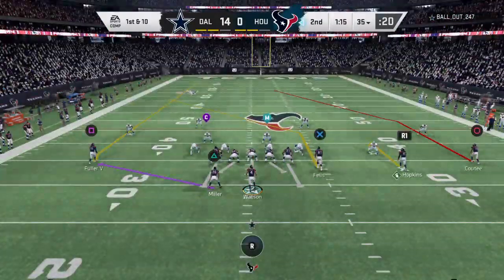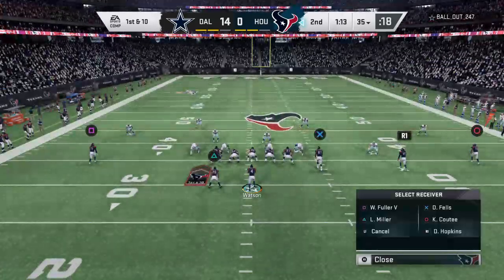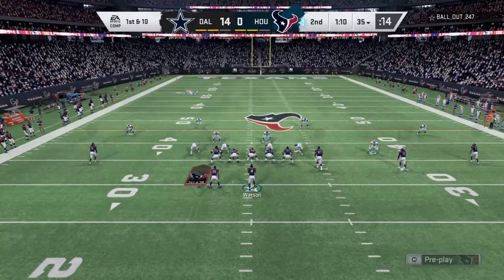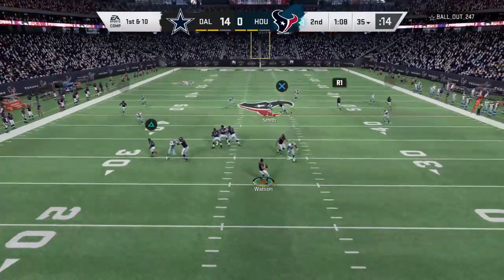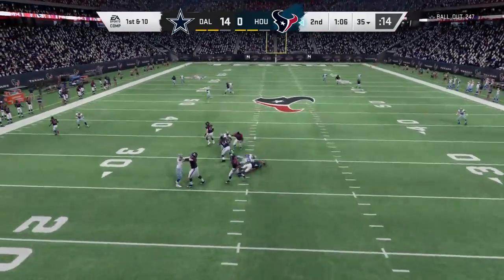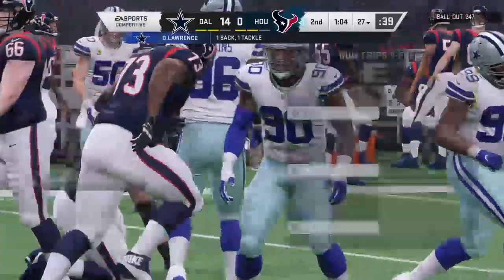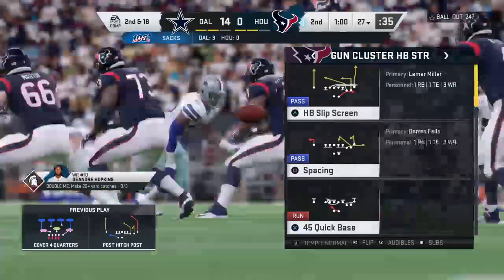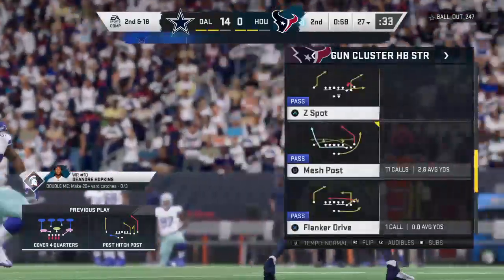Ball up to the 35 now as they come up on 1st and 10. Out of the gun, Watson. And he will go down. A Cowboys sack. DeMarcus Lawrence. It'll go as a loss of about 8 as he gets in there to drop him.